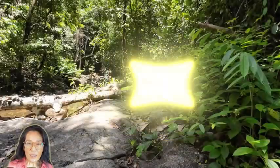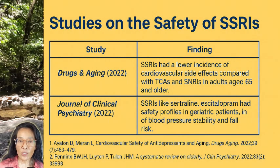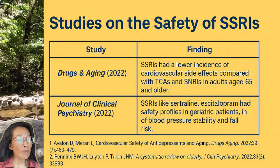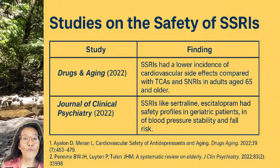In one study published in Drugs and Aging, SSRIs were associated with a significantly lower incidence of cardiovascular side effects compared to TCAs and SNRIs. A systematic review in the Journal of Clinical Psychiatry found that SSRIs, like sertraline, had the most favorable safety profiles in geriatric patients, particularly in terms of blood pressure stability and fall risk.